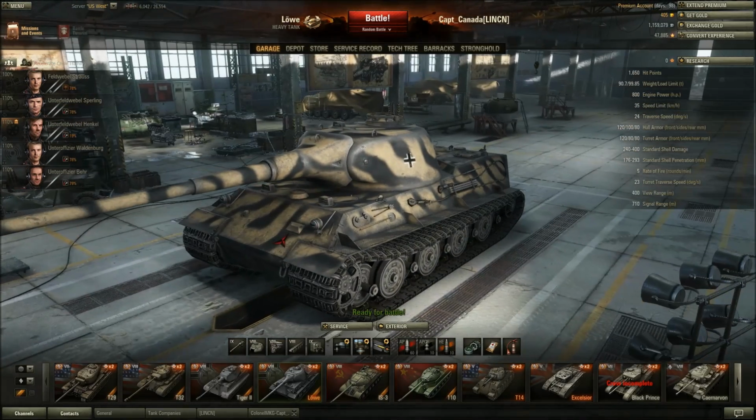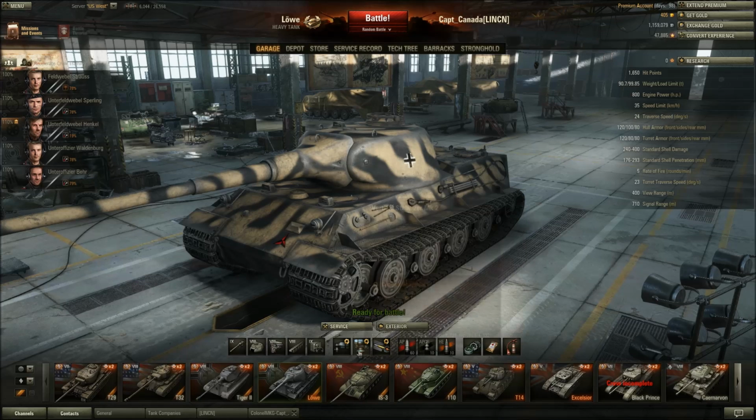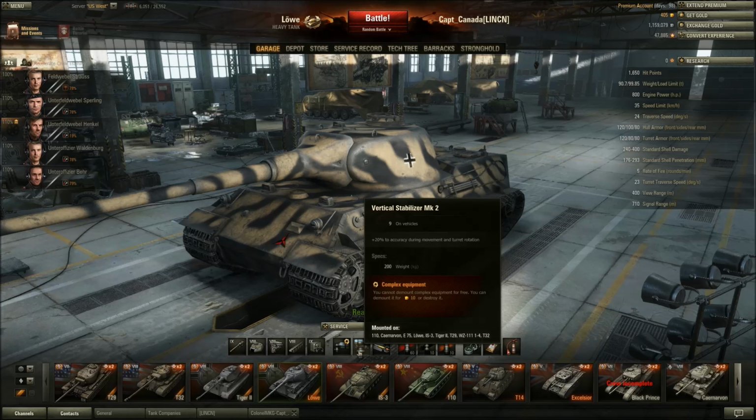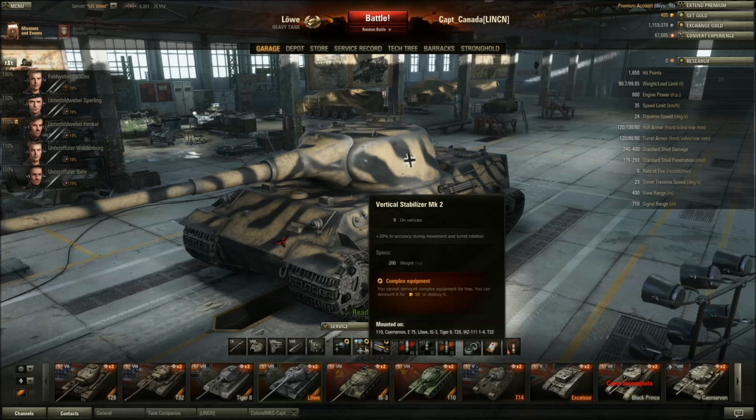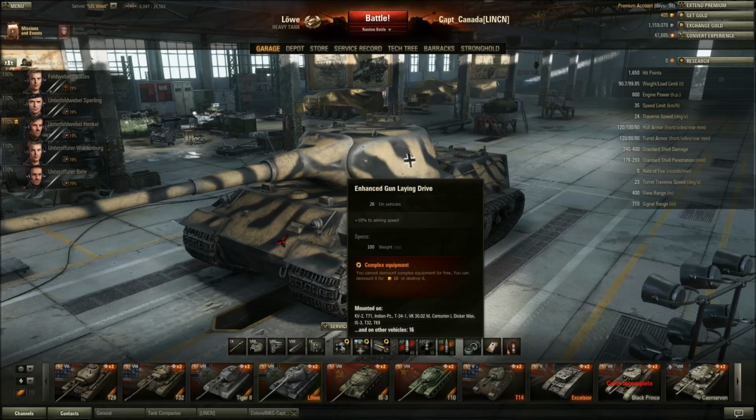So module wise, I've taken a large caliber tank gun rammer because I want to reload as fast as I can, and I've also taken vertical stabilizer because I want my aiming reticle to be as small as I can, because stopping and getting ready to shoot is kind of the thing with this tank for me. And I've actually taken a gun laying drive because I want to speed up the aim time. Alternatively, I could take vents, but I find loading and aiming are what is basically the recipe for this tank to do well, in my opinion.